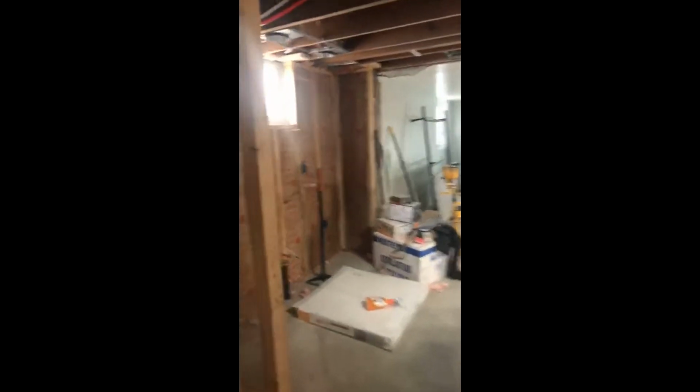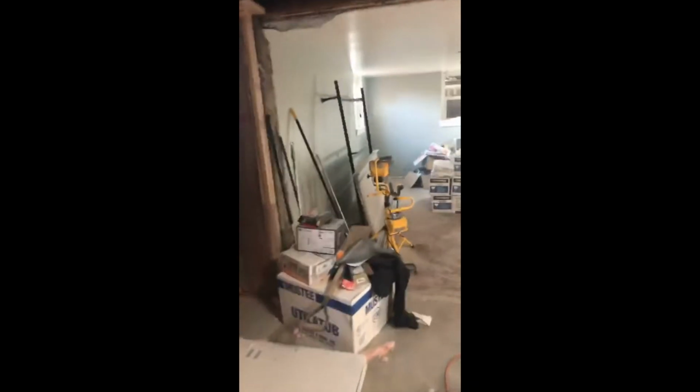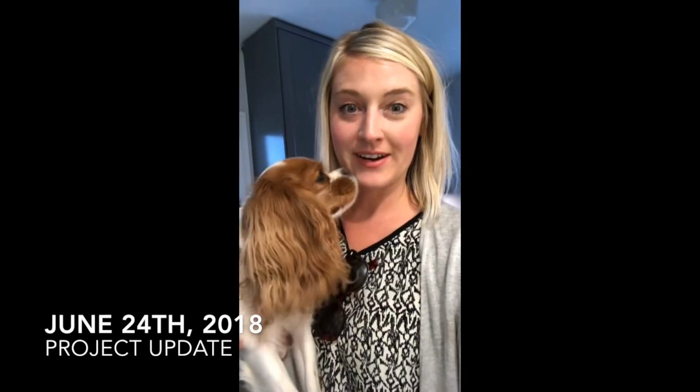Walk-in closet. The toilet. Laundry, and wet bar. So just keeping the project moving along. All right, guys, this is the last tour before we're done. So next time you tune in, we will have cabinets and everything.